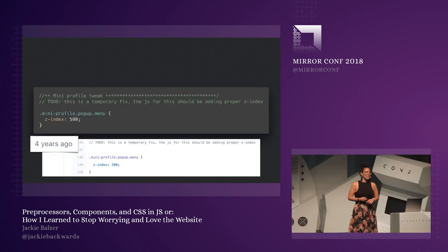So how about our CSS? I found this one in the CSS file for the page that I showed before, that first page that you see when you log in, and it says, "To do: this is a temporary fix. The JavaScript for this should be adding the proper z-index." These are my favorite fixes, just blindly applying a massively high z-index. These are the best. Well, no worry, it's only temporary, so let's see. I think that means it's permanent.